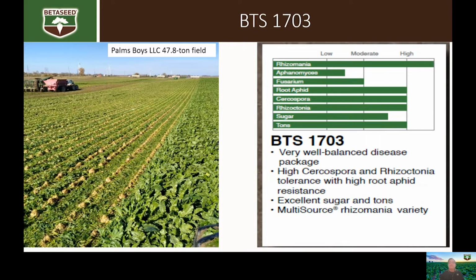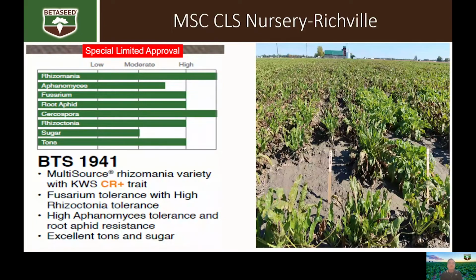It's a great variety. We now have 1941, which is one of the first CR Plus varieties that we have to offer. And 1941 has been in the Cercospora nurseries for the last couple years, and it's just been a standout in the Cercospora nurseries. On the right, I have a picture of 1941 amongst all the other varieties that were tested. This is an inoculated nursery, and it gets no fungicide spray. And so you can see 1941 nice and green and no spots on it, and it held up to heavy Cercospora pressure. 1941 has high tons, high rhizoctonia tolerance, high Fusarium tolerance, and good Aphanomyces tolerance. So 1941 will be available. You'll be able to start cutting back your sprays with these types of varieties.